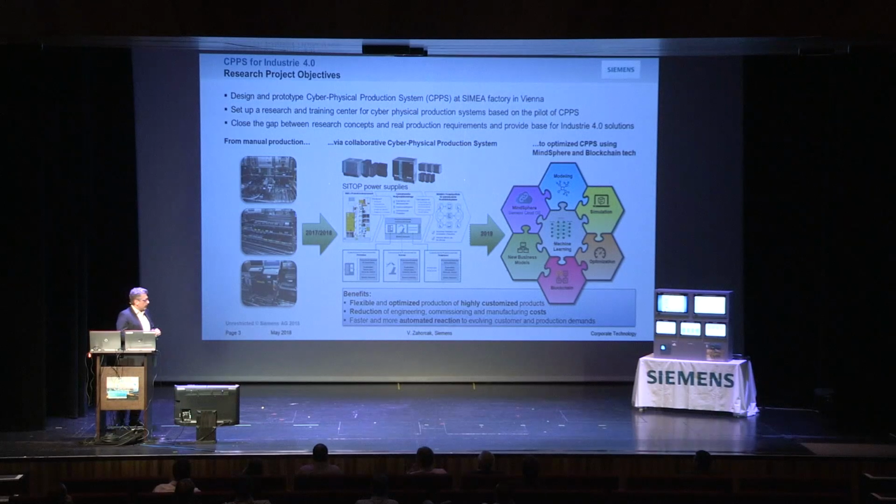There are a lot of product builds. So there is a product line CTOP, power supplies, and currently it's built rather manually. There is automation, but there's a lot of people doing production steps. The goal of this project is not to get rid of all these people, but to enhance this production, so that the machines can collaborate with humans, and we have a much more flexible production.